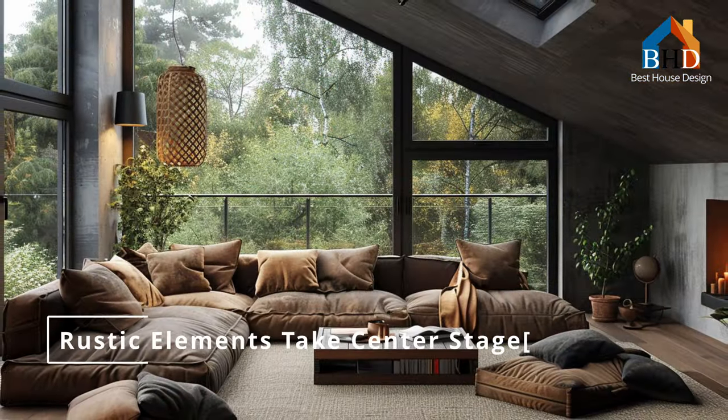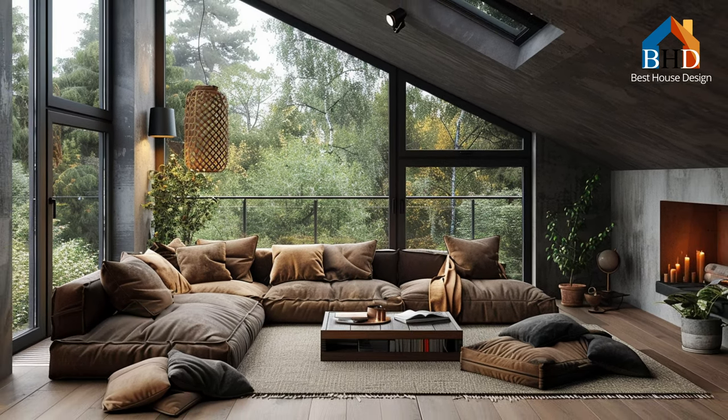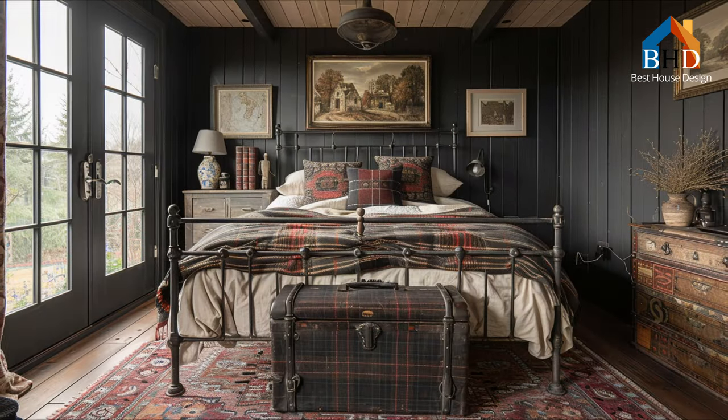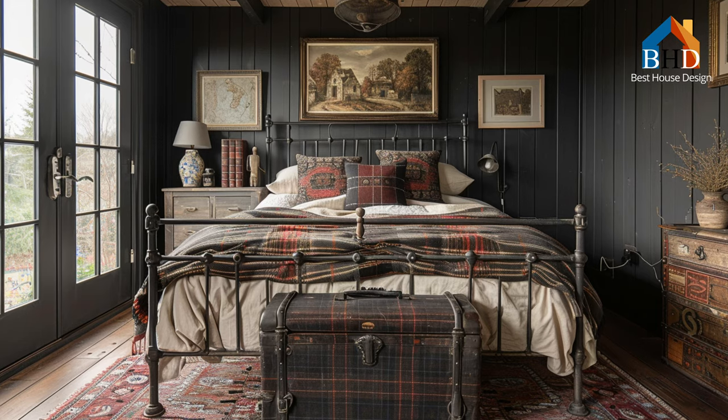Rustic elements take center stage. While the black exterior sets a daring tone, it's the incorporation of rustic elements that truly brings these homes to life.